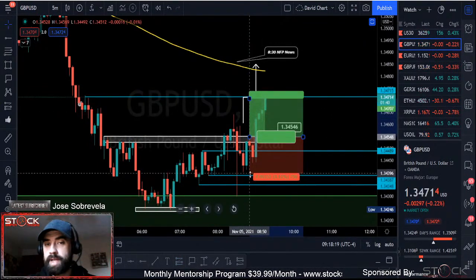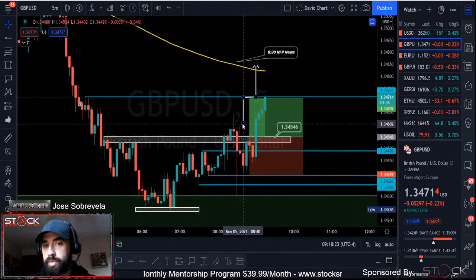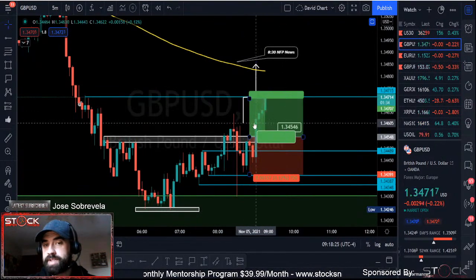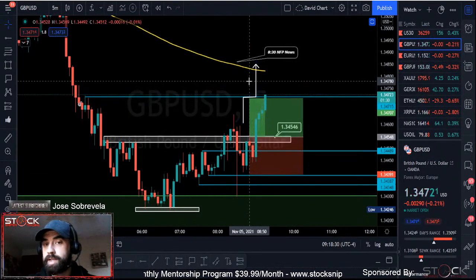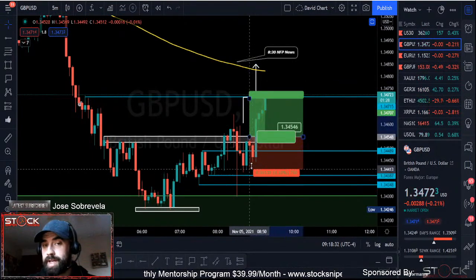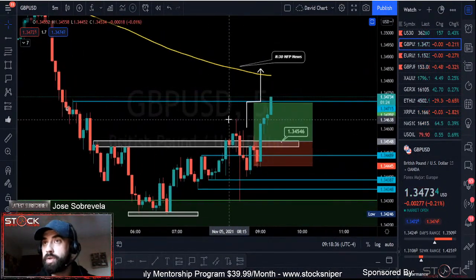Your stop loss would have been down here. It's looking at a 1-to-1. You can see clear as day, breaks above here, 34564, having the alarm set right here. Now we're looking at continuation of the move. If you're in this, guys, and you want to move your stop loss tighter, whatever you may be, you can do so at will.